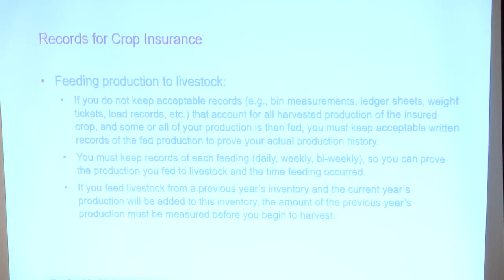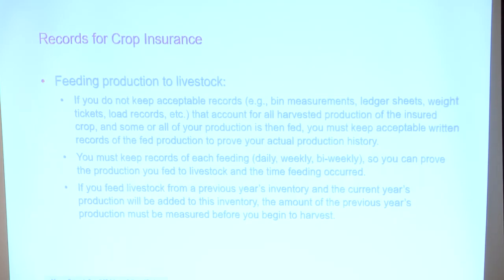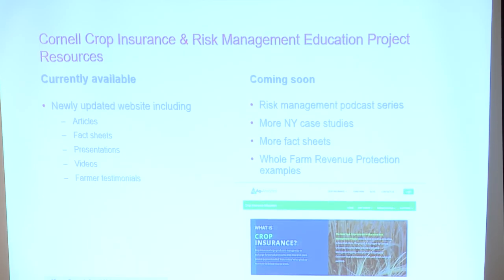And then if you're carrying over any, so from the previous year, you had some extra hay left over, you're going to add it to this year's inventory, you have to know what the amount of the previous year's production was before you start to harvest.